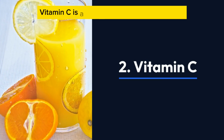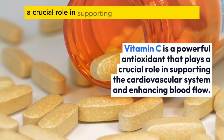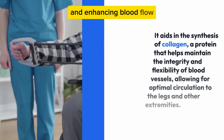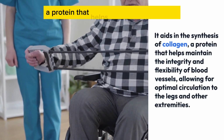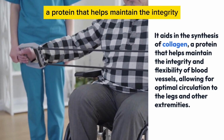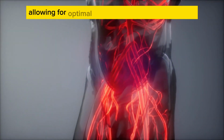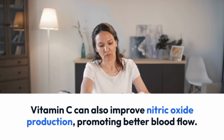2. Vitamin C. Vitamin C is a powerful antioxidant that plays a crucial role in supporting the cardiovascular system and enhancing blood flow. It aids in the synthesis of collagen, a protein that helps maintain the integrity and flexibility of the blood vessels, allowing for optimal circulation to the legs and other extremities.